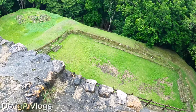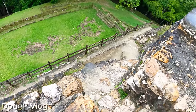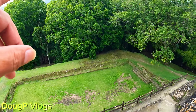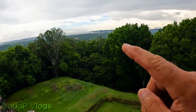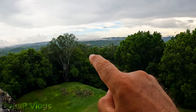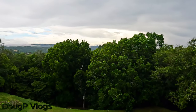Look at that. I came from down there. That tree got monkeys in it. There in the middle of the screen, you see a yellow house. That is Benque Viejo del Carmen. All further back there is Guatemala.